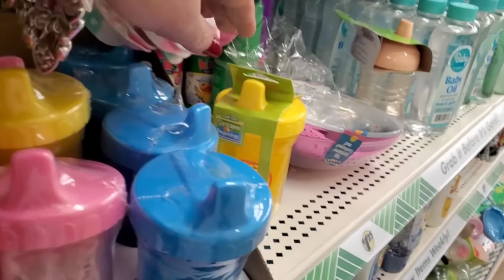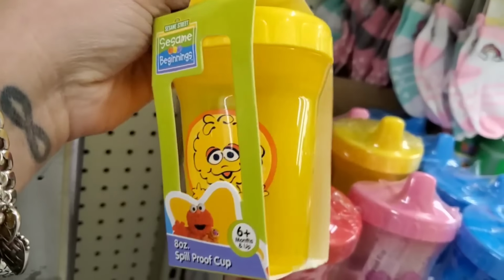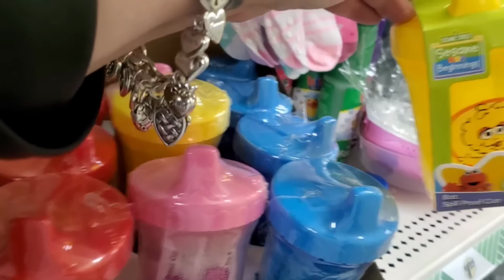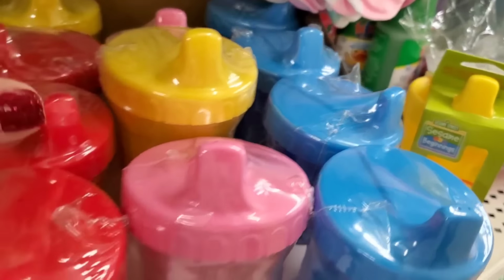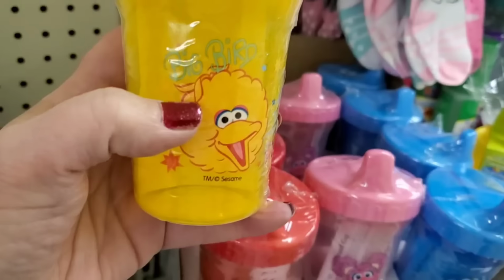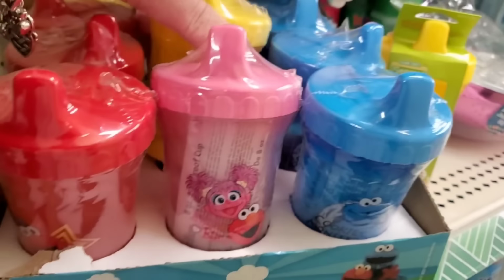Okay, so I'm seeing some changes. Now, you guys remember these, the BPA-free spill-proof cup, like a sippy cup for kids. They had all of these colors, and this is what it looked like before. Now they're coming in like this, but I have to say, I feel like the quality of the plastic is better. I feel like they are just better. This one says Big Bird, and it has the classic Big Bird face. Do you guys see the difference? I'm loving that. It looks correct.